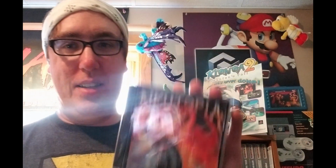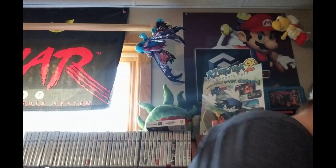The next one here is Newtopia on the TurboGrafx. This is one that I was looking for specifically for the TurboGrafx. This is kind of a Zelda-style game. And there was a vendor that had not just TurboGrafx, but some PC Engine stuff. So I picked up this on the TurboGrafx, and then actually I grabbed a small stack of PC Engine games that have been on my wish list for a while.